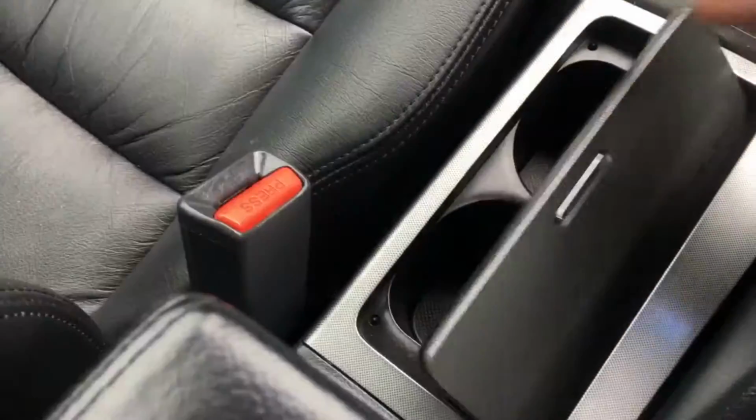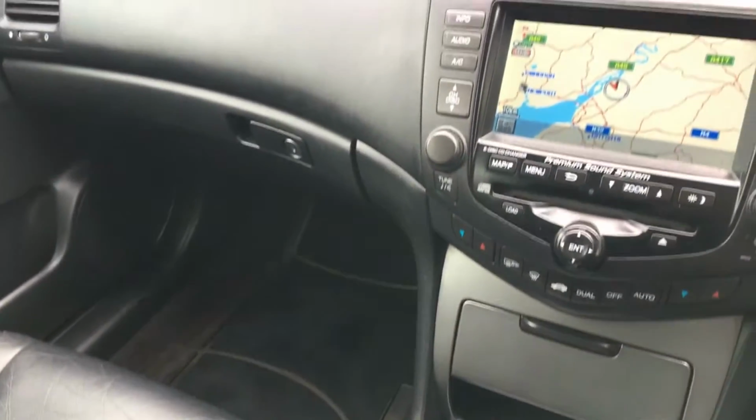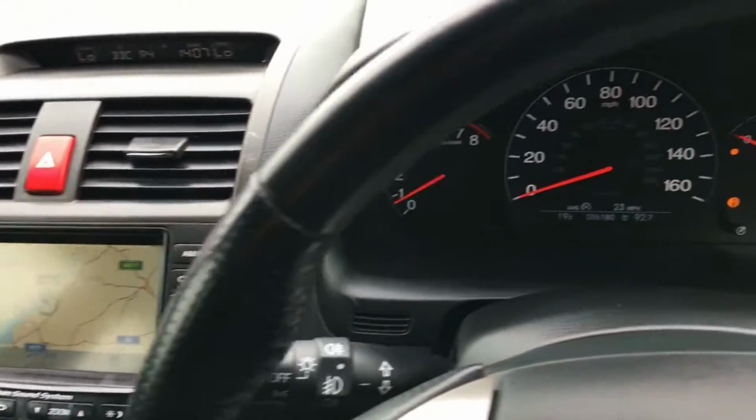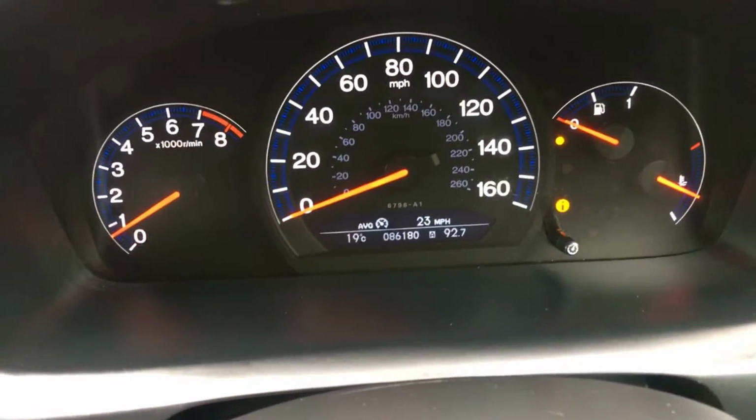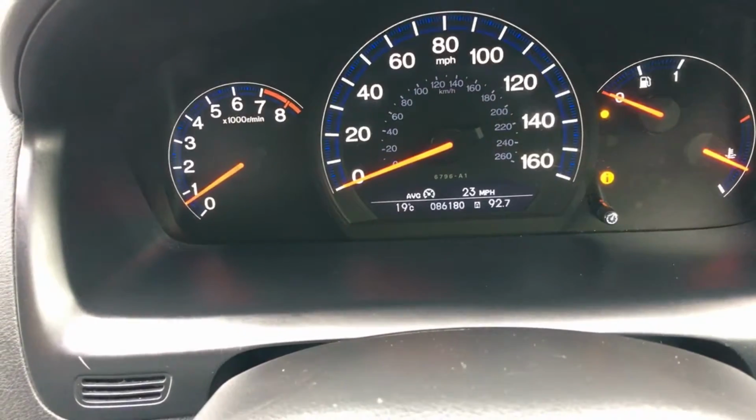This little cup holder area, even those have been kept really nice as well. Just come back over to the main binnacle there. Hopefully you can see 86,180 miles. Only warning light showing is just low fuel.